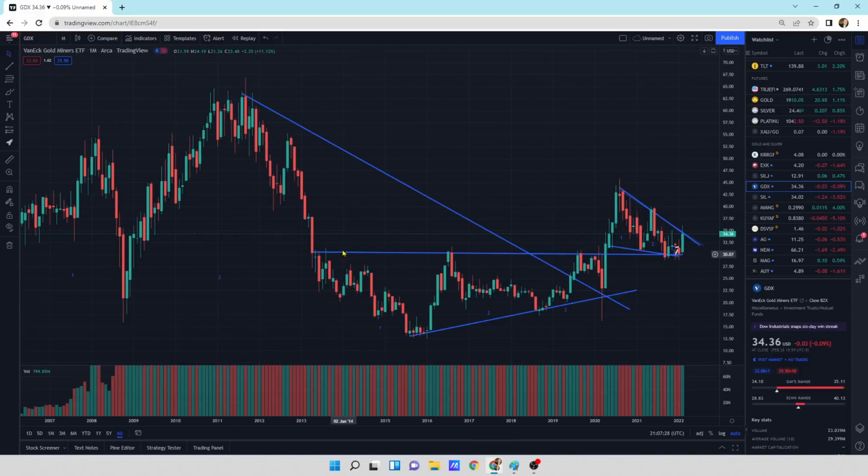Big long-term perspective view. We've consolidated down here. We broke out to the upside through this guy, and then we're doing a back test. And what do we do with back tests? We buy them, right? So this is a back test, and I think we'll see probably a very big move to the upside with time.